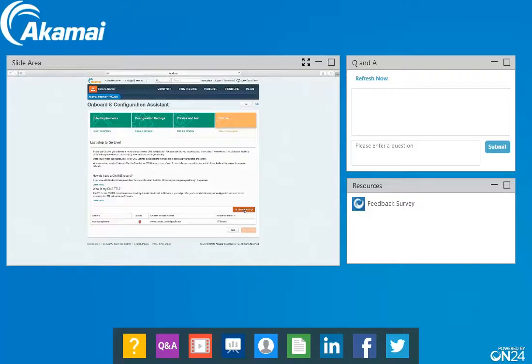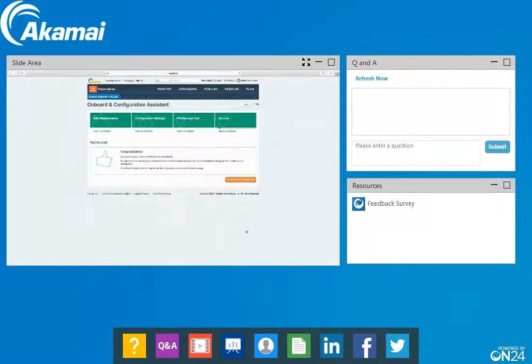We'll click the button. And behind the scenes, we're performing a DNS lookup to verify that the CNAME was created accurately. So then we get our success, and then we're finished. And now our site is onboarded to Akamai. And the configuration is completely customized to the site. And what used to take hours, maybe days to complete, is now accomplished in a few minutes in 4 easy steps, all in one application, right here with Onboard and Configuration Assistant.